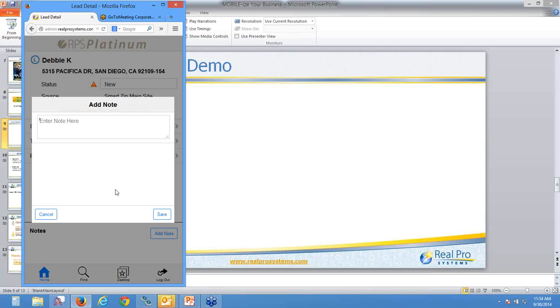And then team leaders can come back and they can look at some of the notes if they need to step in and help and really have a coaching opportunity with what's going on with the lead or what's going on with the prospect.